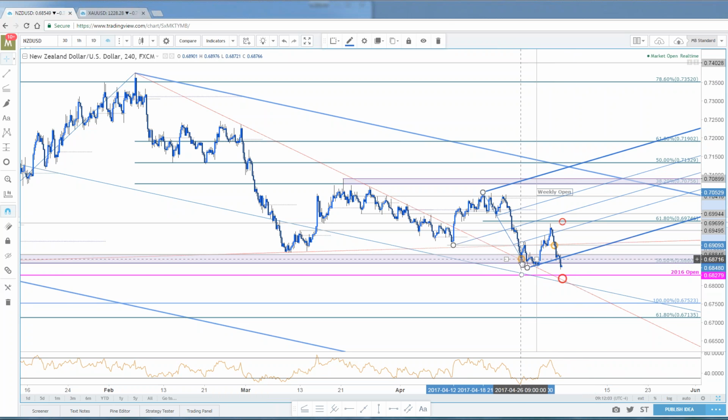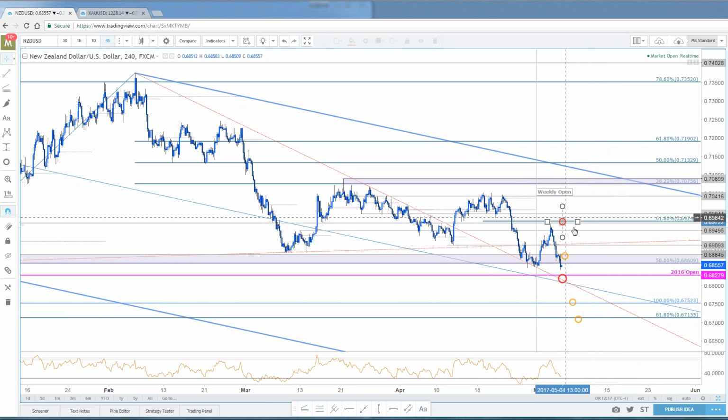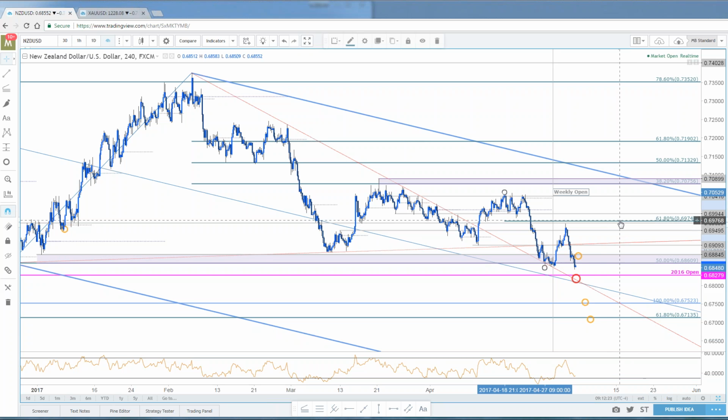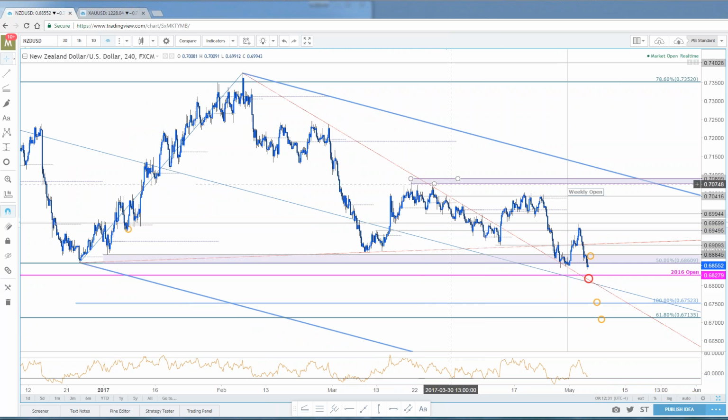All right, so let me clean this up real quick. We'll stay bearish sub here. Downside targets on the break. We can go ahead and dump this at this point. This retracement is null and void.